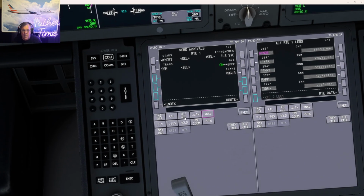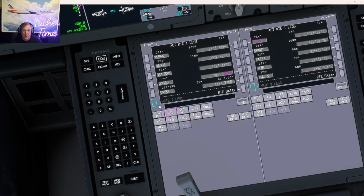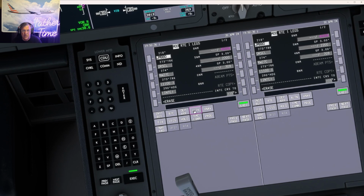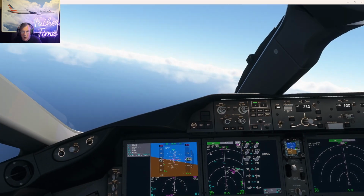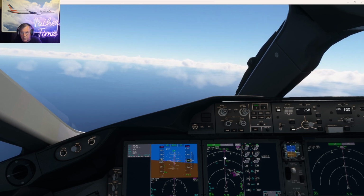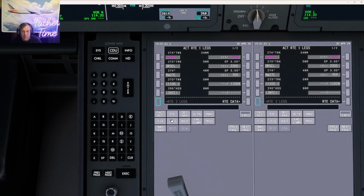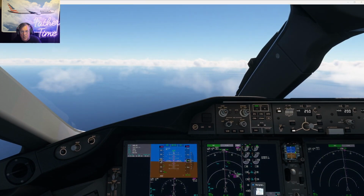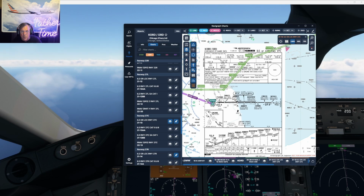All right, so with that, we can go to the box, legs, next page, go direct Jumbo, legs, Jumbo, and 274, 274. And there we are, we extended it. 9,000 and heading 200. Okay, here we go. Box, NAVRAD, 109.9, 111.9 and 272. 111.9, 273. It's the ILS 27 center. We'll just leave 200 in the radio altimeter.